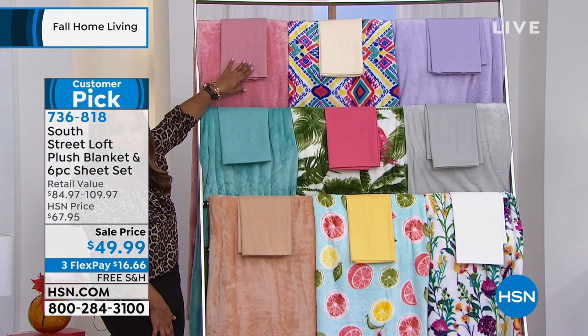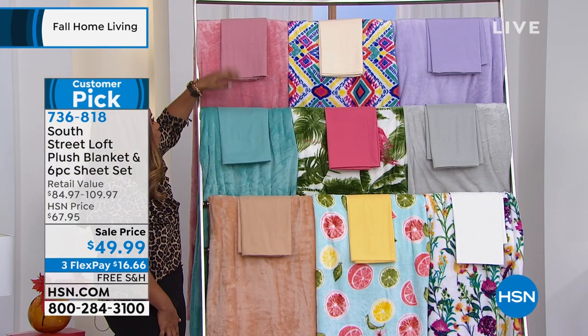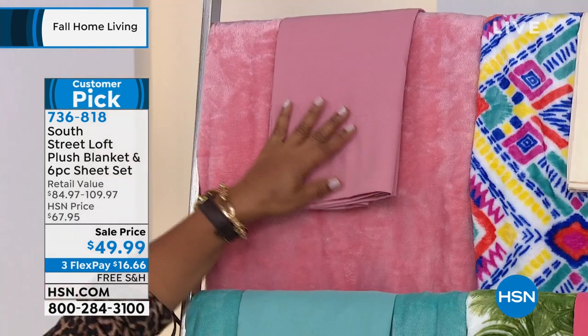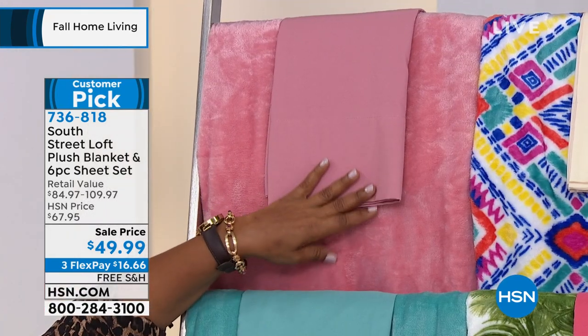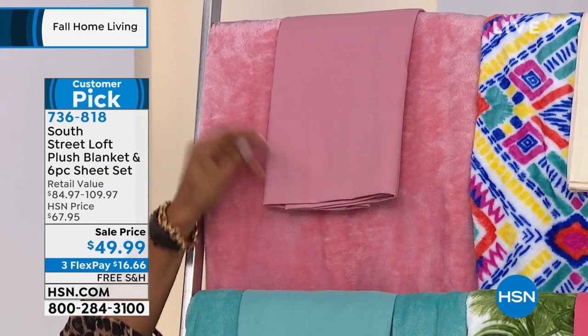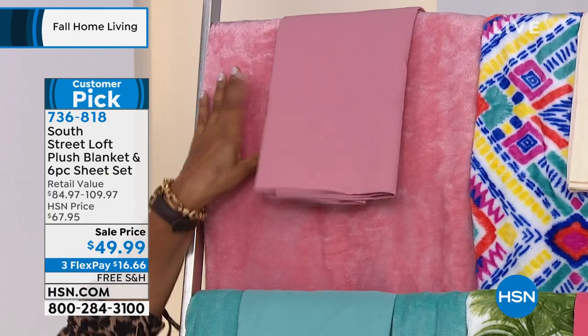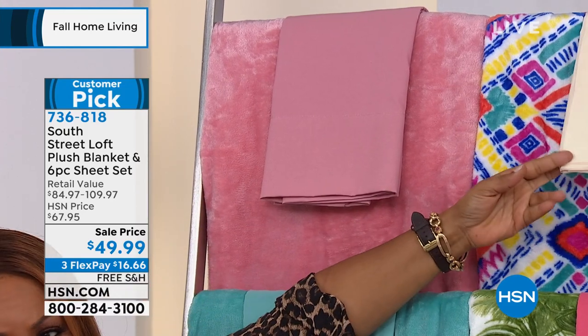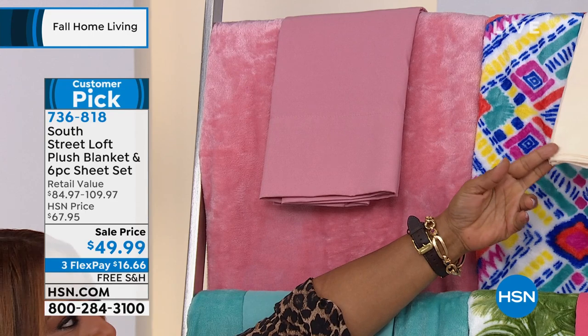So, Stephanie, welcome. And let's start right at the very top with this beautiful shade of rose. Thank you. Great to see you, Marlo. I'm super excited we get to share this with everyone again tonight. So yes, that is our rose color. It has this beautiful saturation. Next to that is our global, which has this ivory color sheet set with this beautiful pop of color in the blanket.